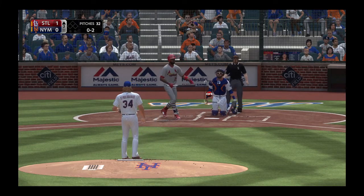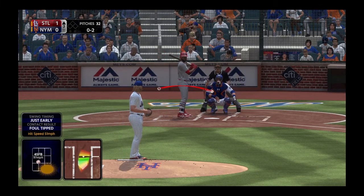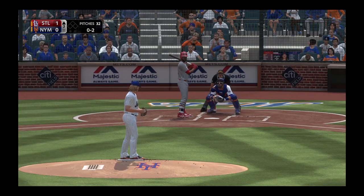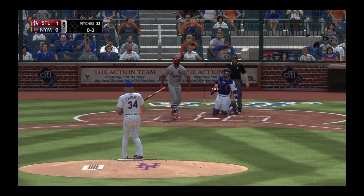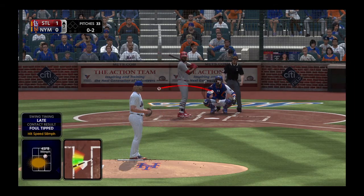Fouled away. Hey, I don't mind you throwing a fastball in this situation, but I think if we're being honest with ourselves, that one caught a little bit too much of the plate. Another one sent foul.